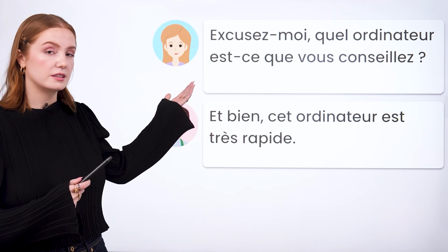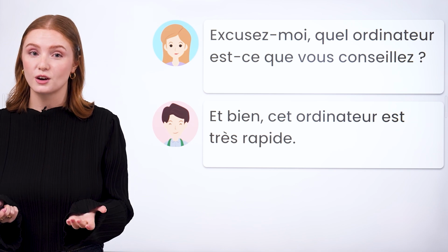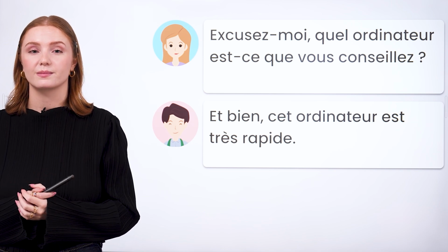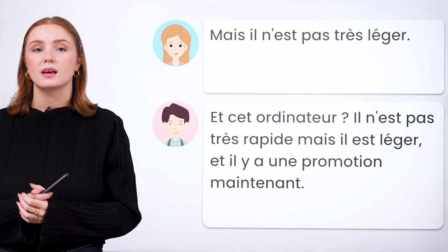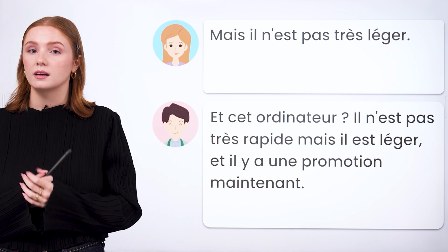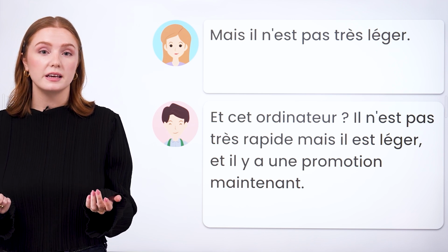Excusez-moi, quel ordinateur est-ce que vous conseillez? Eh bien, cet ordinateur est très rapide. Mais il n'est pas très léger. Et cet ordinateur, il n'est pas très rapide, mais il est léger. Et il y a une promotion maintenant.